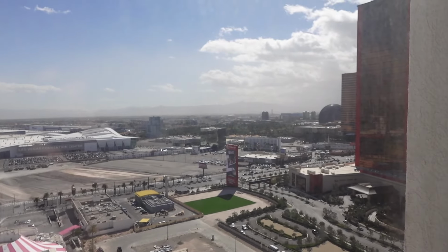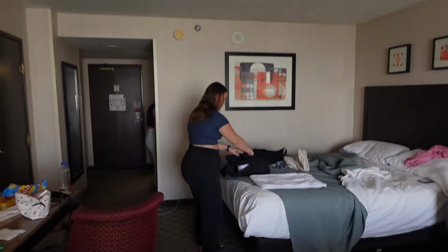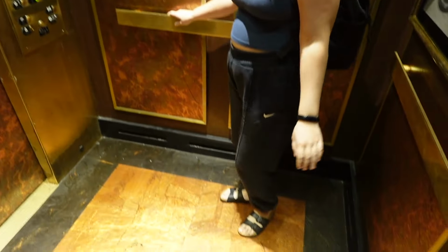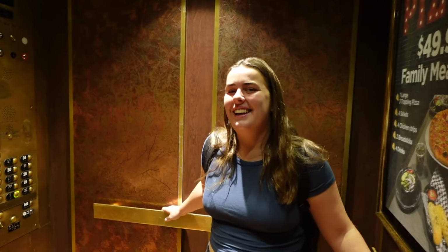As you can see, we woke up. The view is pretty. I look quite rough. But basically, we wanted to explore the hotel because they have a water park. So we went downstairs in some very questionable outfits to go find it.